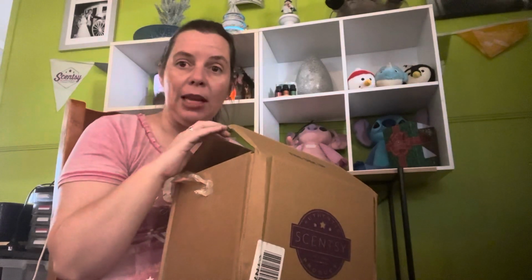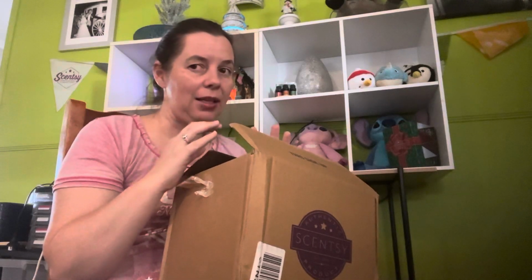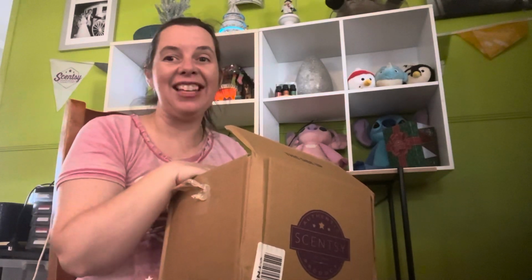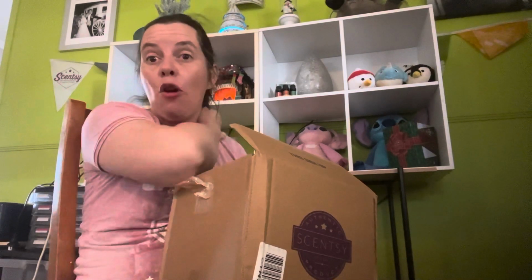But I did pick up things from the first 48-hour flash sale, which had a couple of wax in it and had mostly cleaning products in it, so I picked up some of them. And this actually also has an order I have been waiting on for over a month.